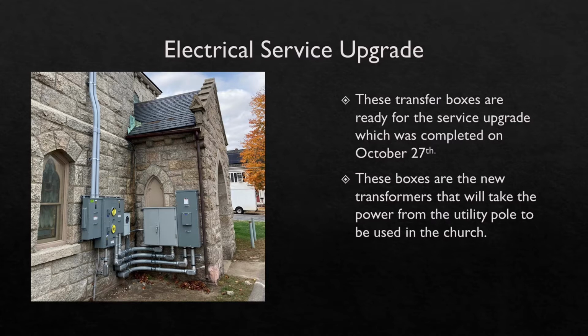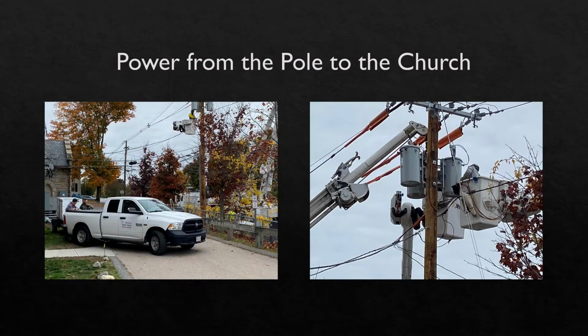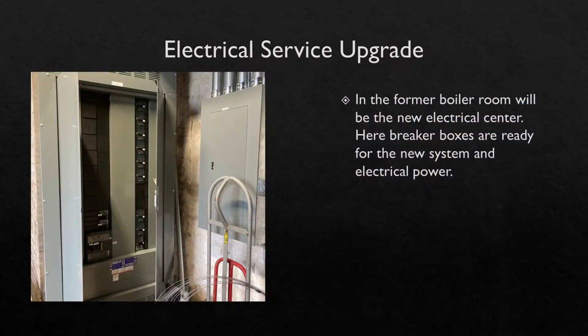Our next slide shows us that our electrical service upgrade has been complete. These are the new boxes on the back of the church that receive the power from the utility pole and then, as a transformer, prepare it to be able to come into our church to power our heating system, our lights, and all that we need our electrical power for. In the lower church, what used to be the boiler room is now our new electrical room. This is the main panel that receives the power from the transformer and then breaks it down into the various needs that we have throughout our church.